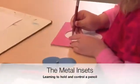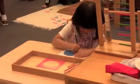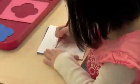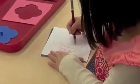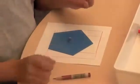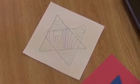With the metal insets, a child learns to ever more carefully and accurately control a pencil. First, students trace the inside of a shape with a colored pencil. Next, they attempt to trace the outside with another color. Finally, they fill in the resulting shape with careful parallel lines. Over time, the designs get more sophisticated, and students delight in producing elaborate art of the inset.